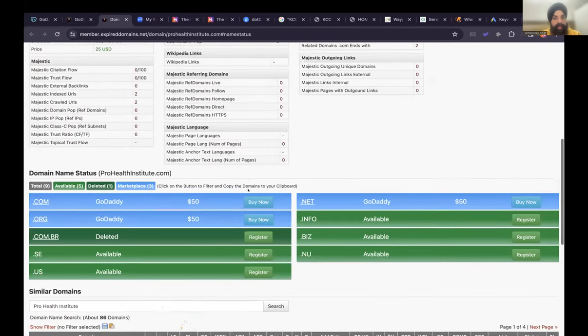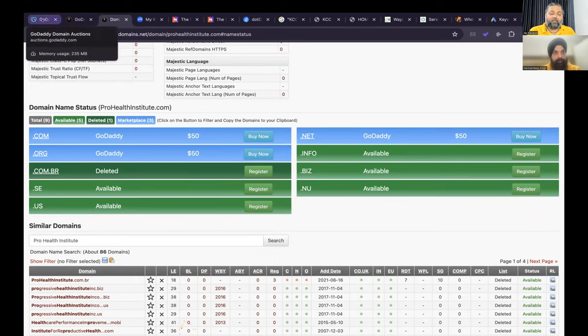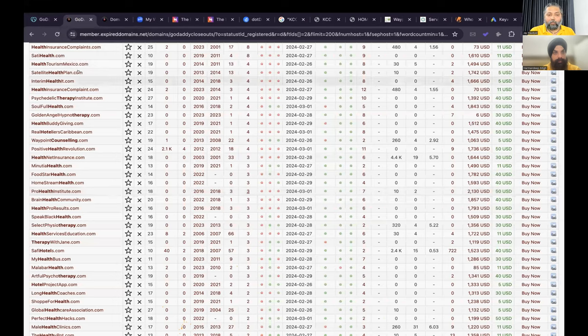Now you can see there are other extensions which are also for sale on GoDaddy. See, what is my style? If I'm liking any .com, and the .org or .net is for sale, I don't buy that .com. If somebody has developed a website on .org, .net, .co, .io, or a ccTLD, then I'm going to buy that domain name.